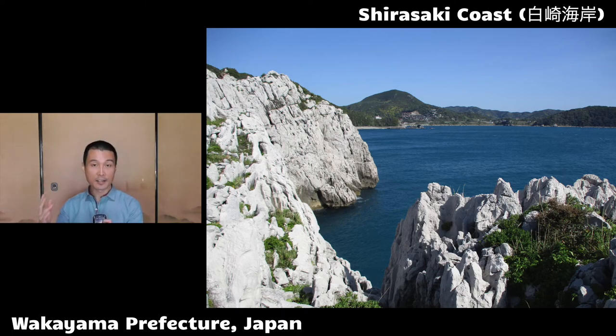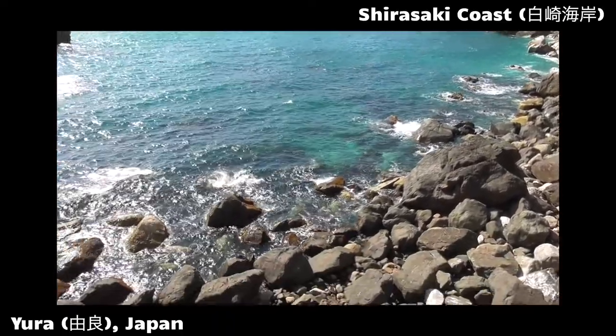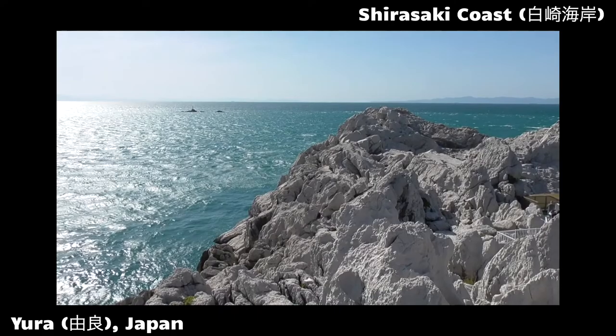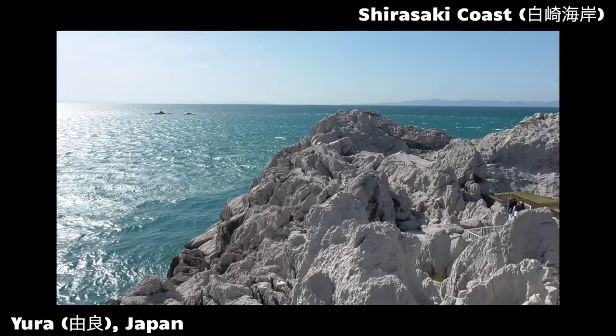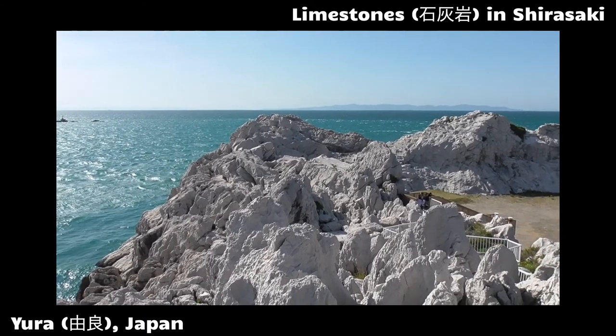今回は白崎海岸です。Shirasaki Coast is located in Yura town and is famous for the beautiful scenery thanks to the contrast between the white rocks and the blue ocean. The reason why the rocks there are so white is because they are limestones, or sekaigan in Japanese.